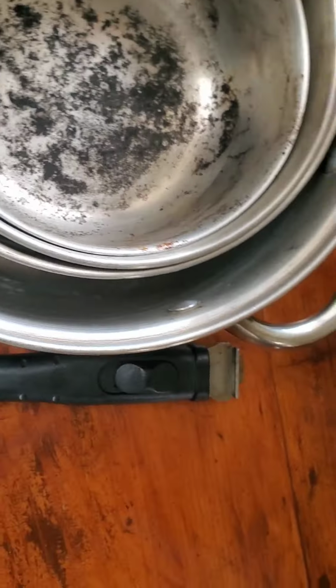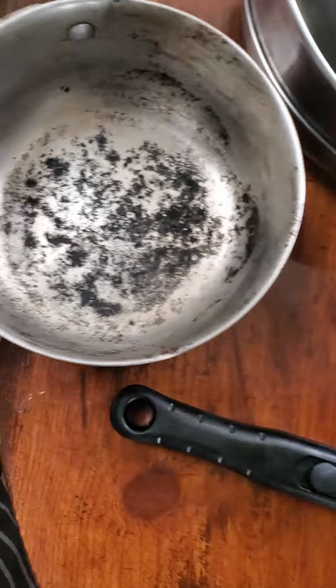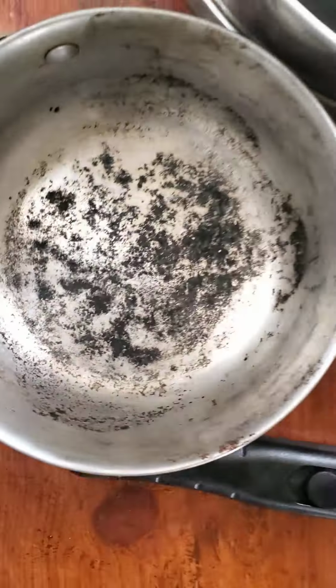So I'm going to take them apart and just show you. This is the smallest one I have in there, and this is how the lid works. Inside the lid I have lines, and each line fits each pot size. Just fit it into the line that corresponds to the pot, and three of the pots use the same lid.